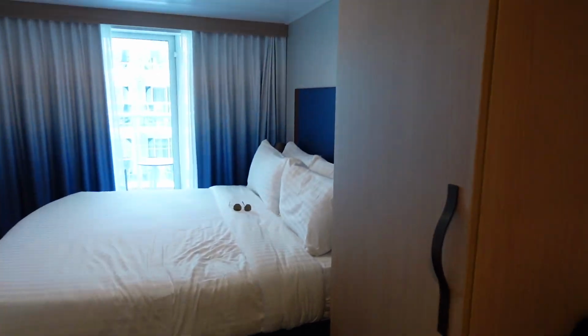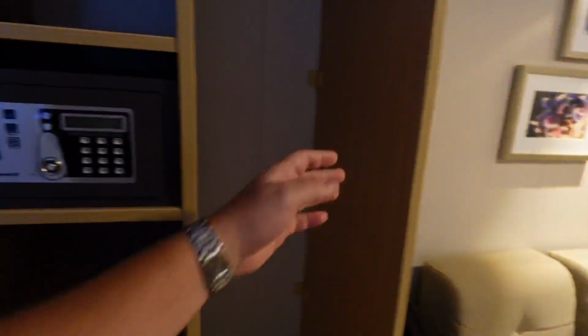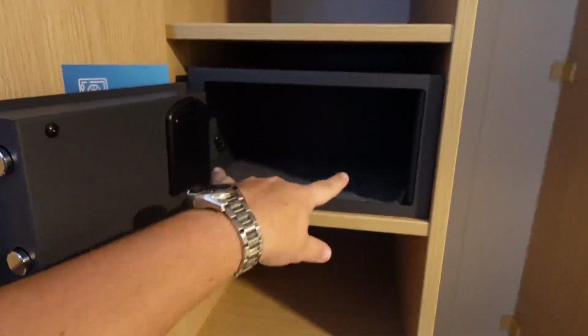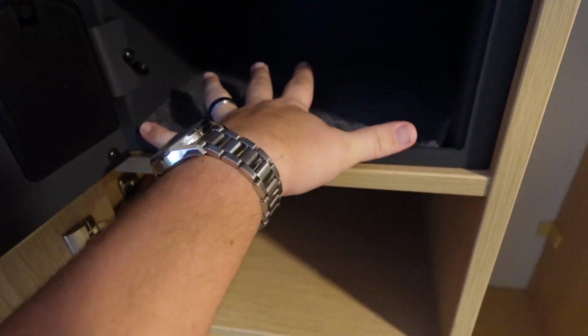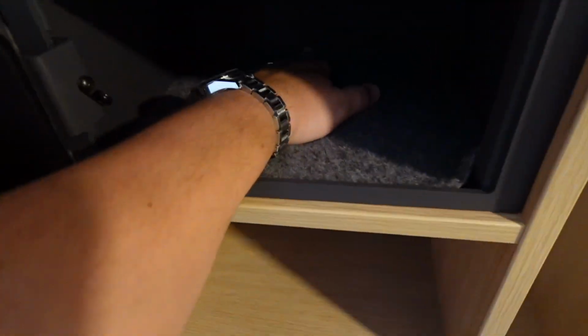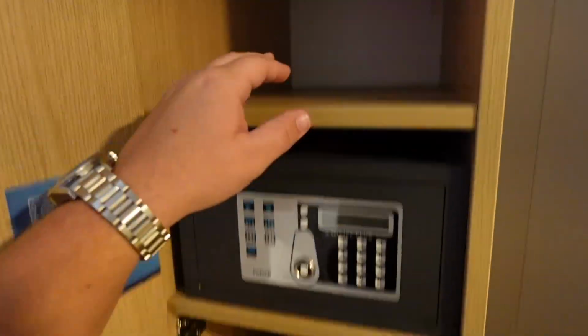As we round the corner on this side, another full-size cabinet. You've got your safe. Thank God it's not a wall safe. If you guys have watched my other videos, I hate wall safes. Kind of thin, look at that. I can put my whole hand across that. I don't think you're going to get much in there, but a safe nonetheless. It's not very deep either. That's as far as it goes. A little shame on the safe right there. They could have done a much bigger safe in my opinion.